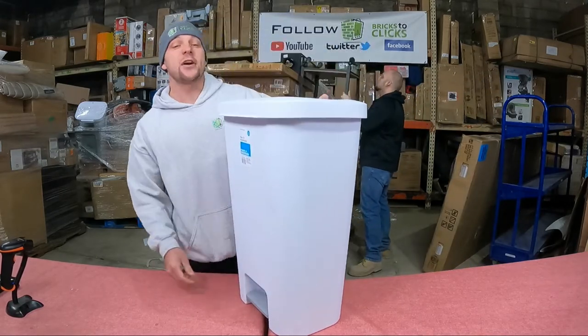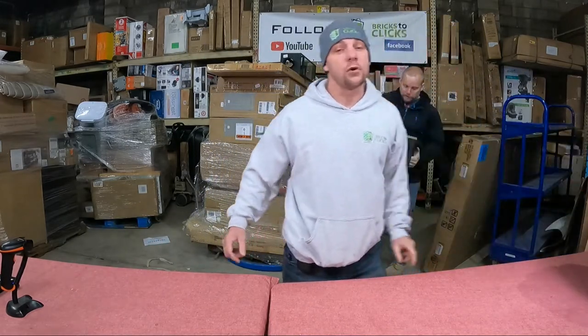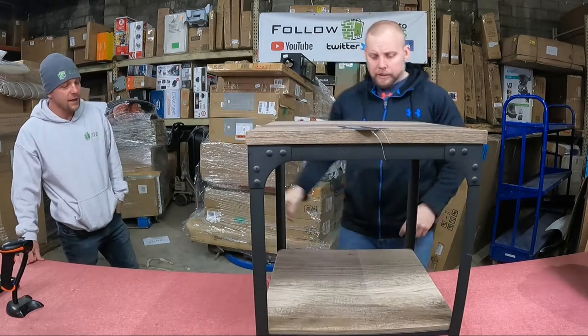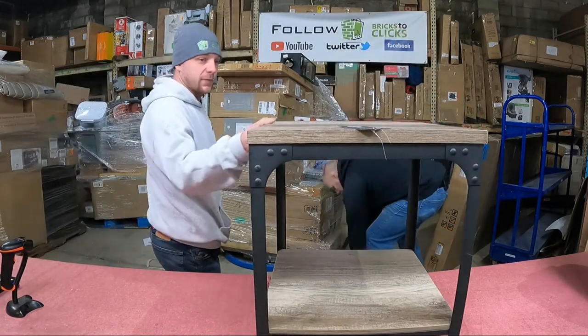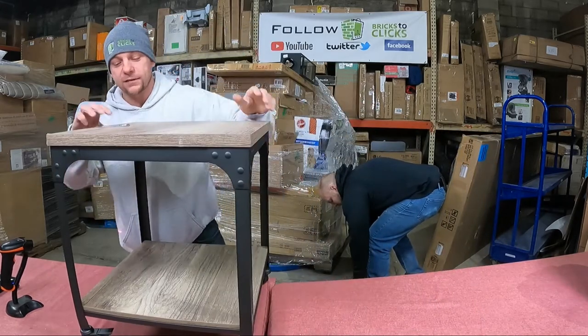So if you guys are interested in it and you are loco, not crazy loco, but just loco, stop on out. That's a nice table there. I like that. That'd be easy and quick to sell. This would be a pretty quick sale for us here.